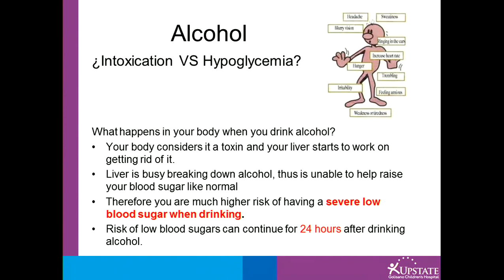First is that the symptoms of intoxication can be confused with a low blood sugar. You may feel sweaty, hungry, or have blurry vision, but it's hard to know if this is a low blood sugar or if this is the alcohol taking effect. It's therefore really important to check often while drinking in order to determine if your symptoms are related to a low blood sugar or are actually related to the effects of alcohol.